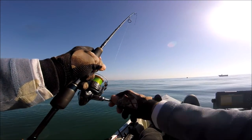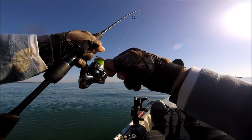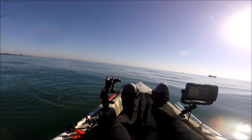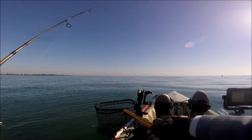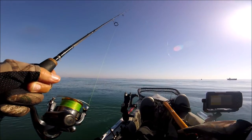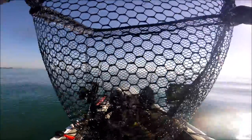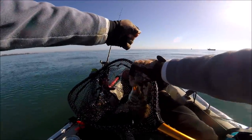Well, that certainly grabbed my lure, whatever that is. It feels like a good fish. Keep the fingers crossed. Ah, grassy, excellent. I like catching grassies. One of my favourite looking fish, the grassy. And he certainly took that on the run. Not a big fish, but nevertheless a good looking fish. There we go. Nice looking grassy.